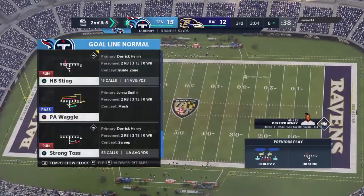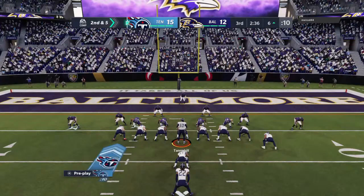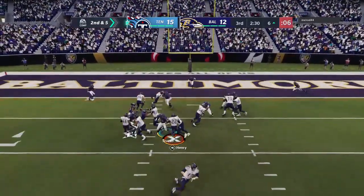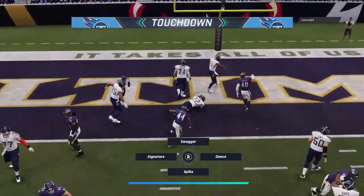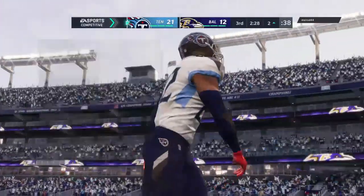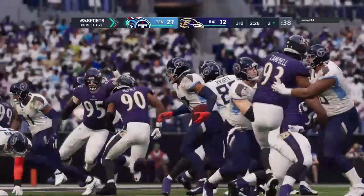And he's going to be brought down just shy of the 5 at the 6. 5 yards on the carry. Good pickup on first down. And 5. At the Ravens' 6-yard line. Tannehill going to turn and give this to Henry. And into the end zone for a Tennessee touchdown. Derrick Henry, his second touchdown of the afternoon. And the Titans find a way to stretch their lead.